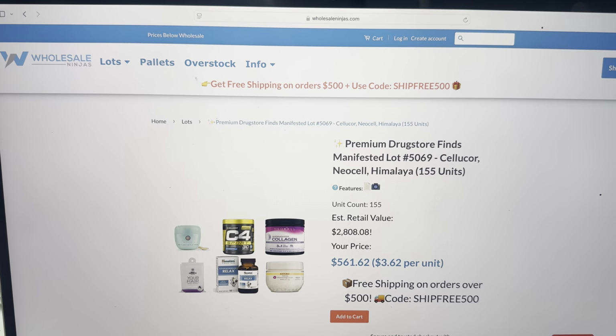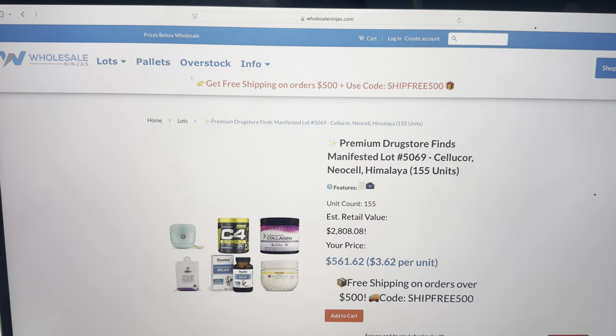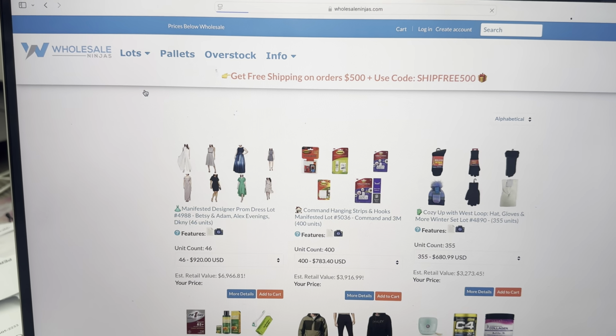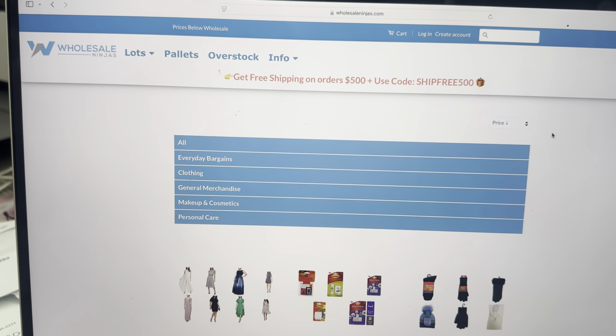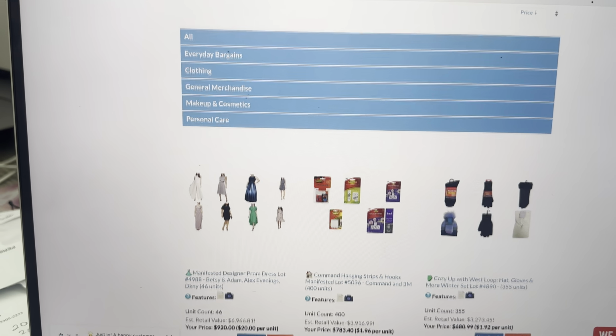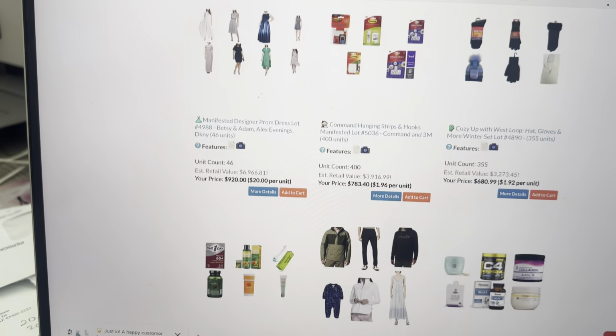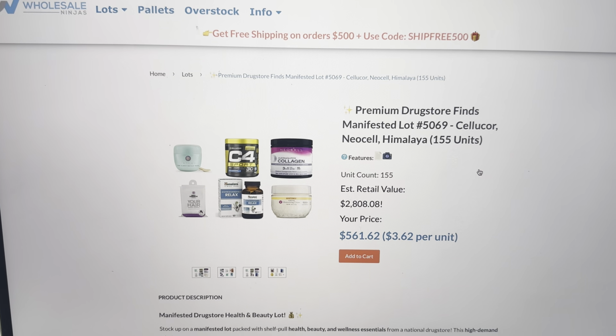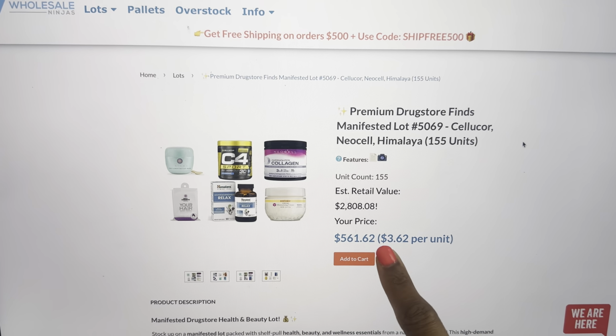All right, so I'm on this website called Wholesale Ninjas, and if we click right here where it says manifested, so basically a manifest is a list of all the items that you're going to be getting on your pallet or in your box, right? It doesn't have to come on a pallet, it can come in a box. So let's just click this one for an example.